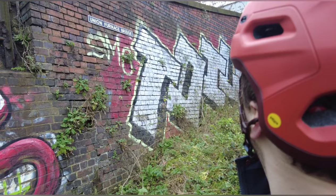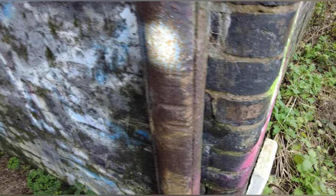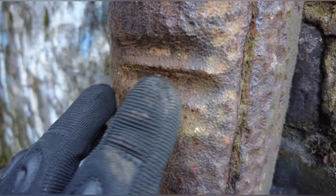But how I tell these canal bridges are really old, if we look at the old sidings here, we're looking for something called rope burn. Rope burn is when they brought all the horses across the canal towpath and the rope was swaying and getting caught, which over time rubbed and caused rope burn, which you can see right away here. So this bridge was definitely here during the Industrial Revolution.